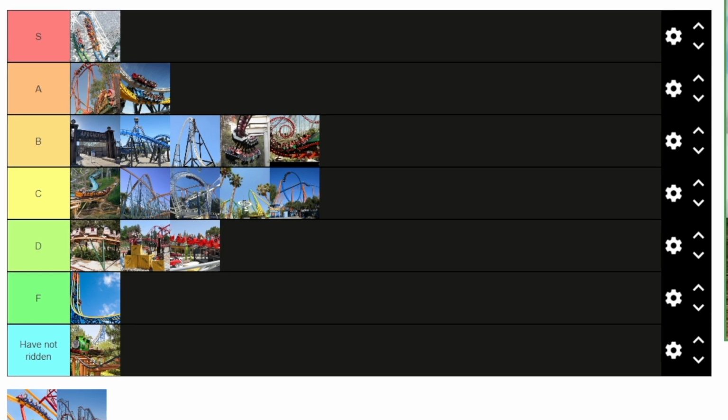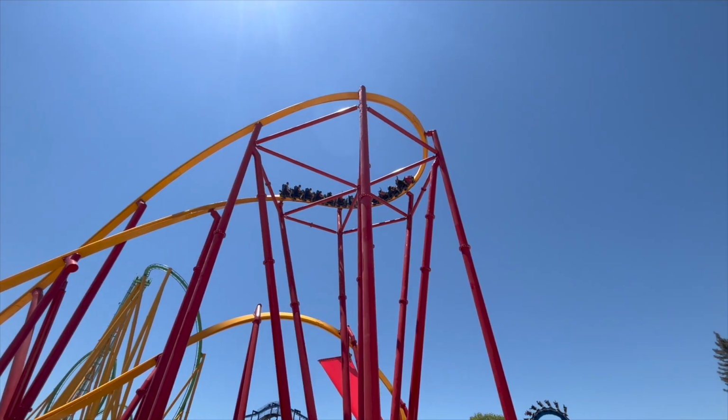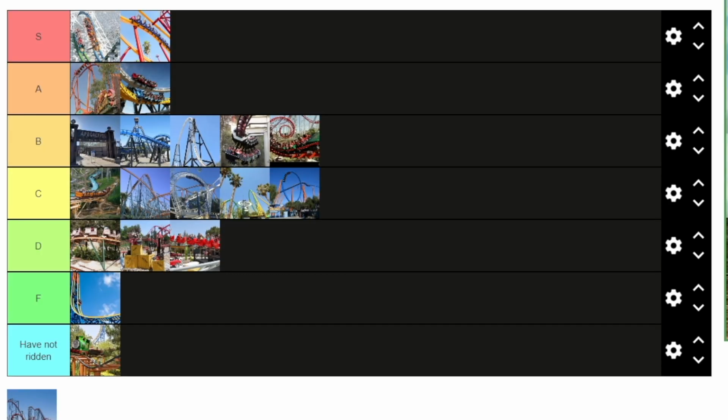Next, we have the brand new ride, Wonder Woman Flight of Courage. I love this ride. I think it is incredible. If you are in the back row, you get flung over that drop. There are some great pops of airtime. The line moves really fast because of the moving station. So yeah, I think Wonder Woman Flight of Courage is an incredible ride and definitely belongs in the S tier right alongside Twisted Colossus.